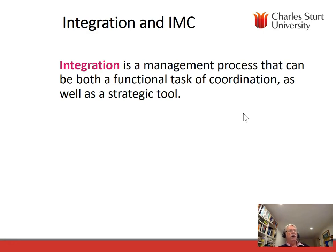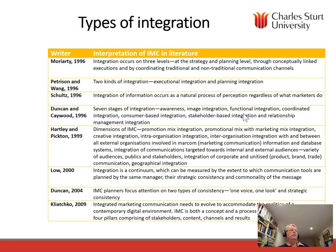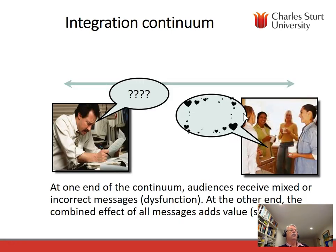So when we talk about the integration of IMC, and we think about the definition, integration is a management process that can be both a functional task of coordination as well as a strategic one. So we have both strategic and task oriented. And there have been a great many articles written over the years covering the types of integration, and some researchers saw it as a continuum, some focused on different types of consistency, and in early 1996, Peterson focused on different kinds of integration, such as executional and planning. So gradually you've seen this interpretation of integration changing over the years.